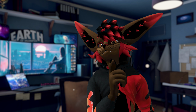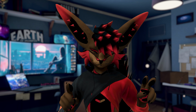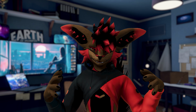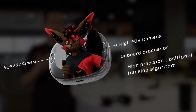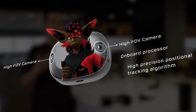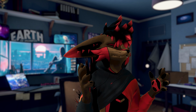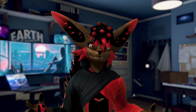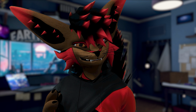The Vive Ultimate Tracker is smaller than its predecessors and doesn't require any base stations. It completely tracks its movement inside out, just like the Quest Pro controller. The tracker is equipped with two onboard high field of view cameras with a positional tracking algorithm, but it takes the information based on the tracking environment around you. The thing is, shoving all this tech into a small little tracker is going to be pretty tough.